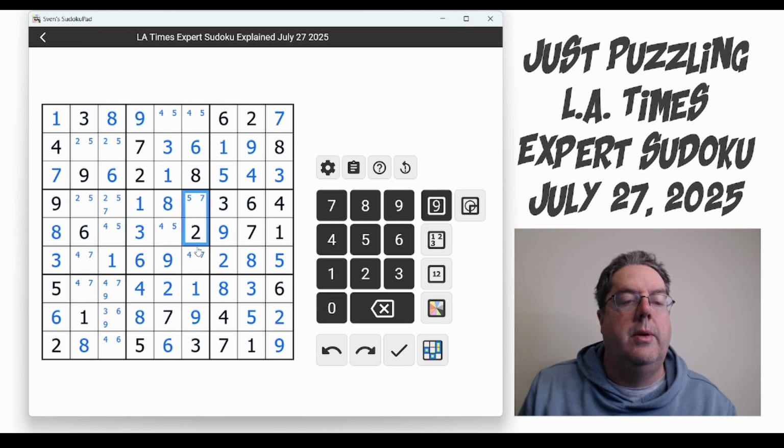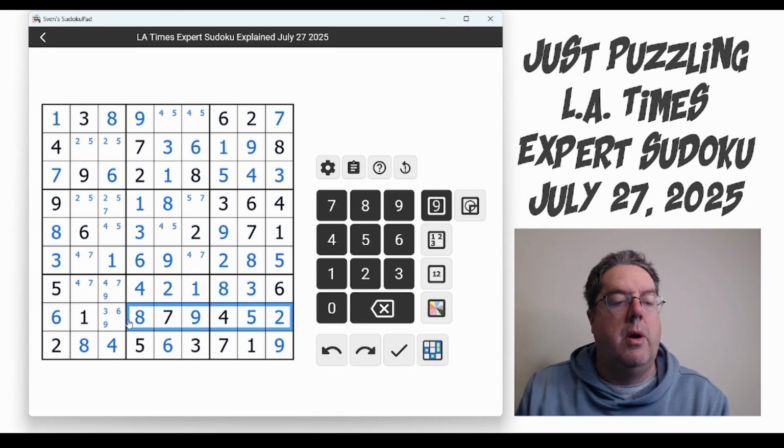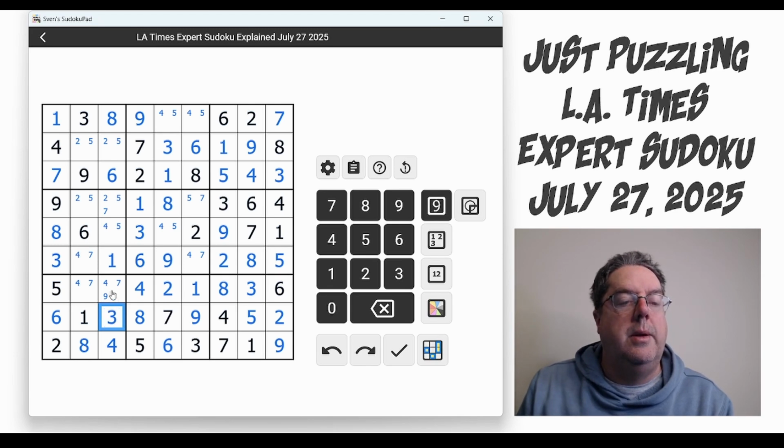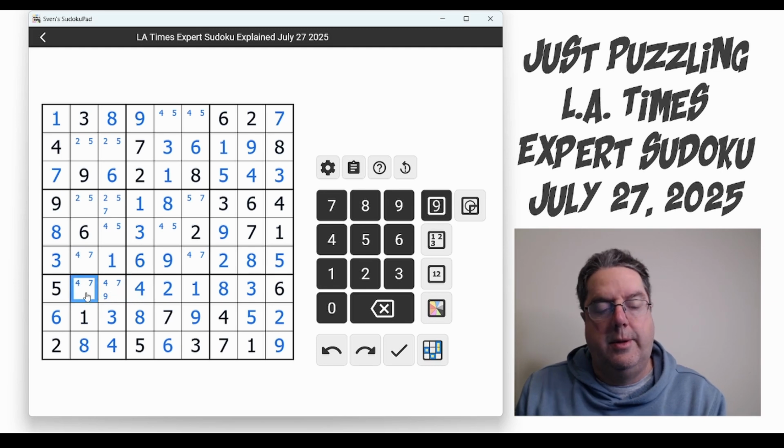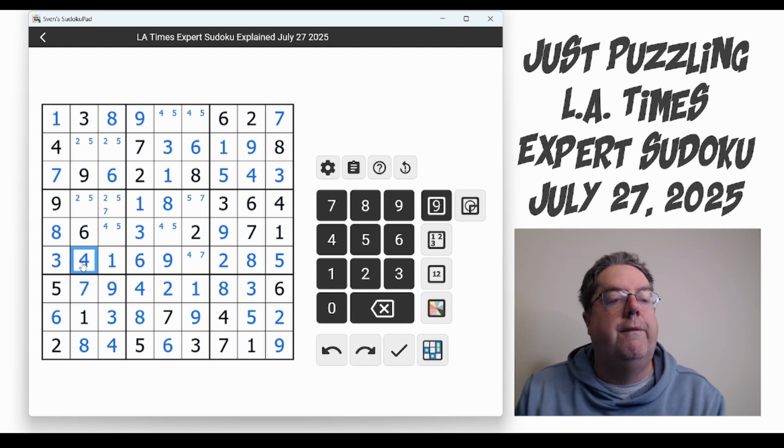So 7's still here. Because of this 6 here, this is a 4. To finish off this row here, and there's a 9 and a 6 in it, so that must be a 3. This then means that this can't be a 4 because of that, so that's a 7, and this is a 9. This means that this must be a 4.